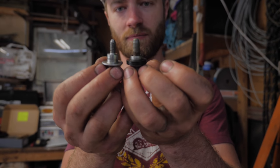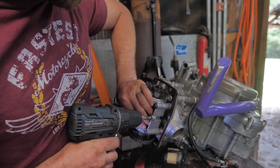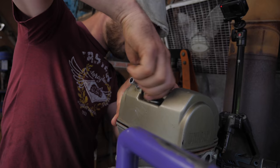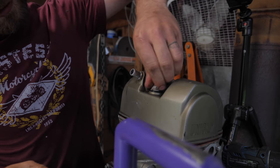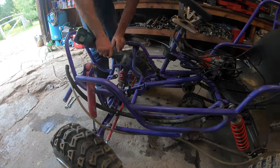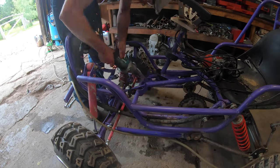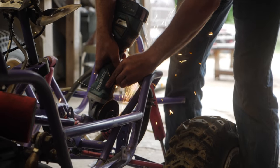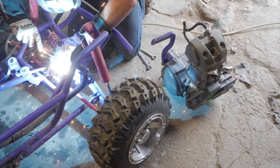So it's exactly the same now? Yeah, more or less. Close enough. Threading on there pretty good. Yep, new threads are solid. Perfect.